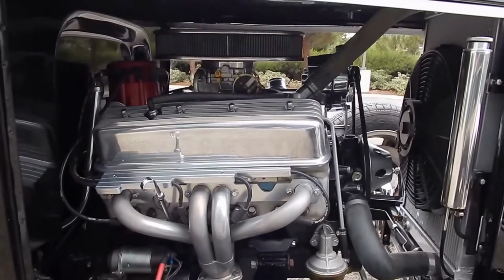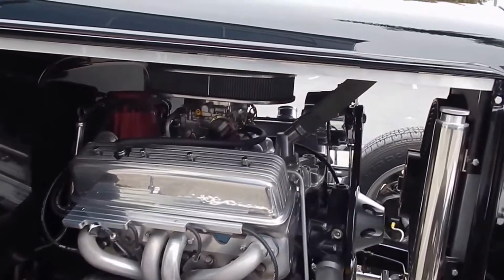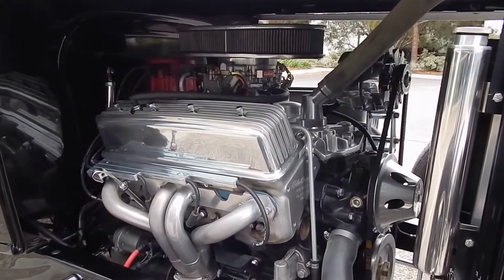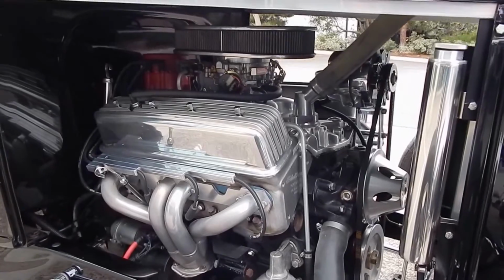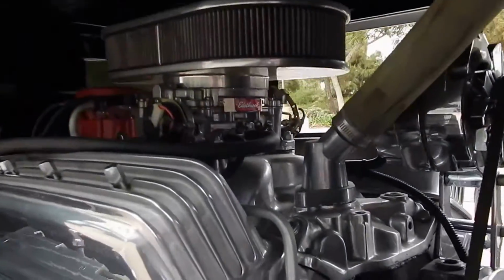Very nice. Just right. It has a 350 built to ZZ4 specs. This dude will get with it. Power to weight ratio. These little cars are fun. So it has plenty of horsepower is the moral of that story there.